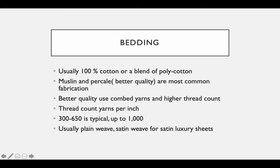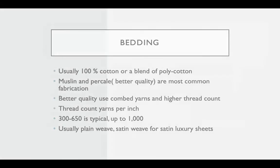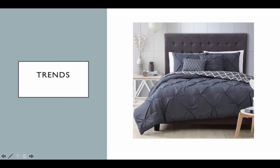Anything under 300, or 300 or below, is not the best quality. You want something in the middle and going towards the upper number. The higher the yarn count, the more yarns, the more quality. It also does make it a little stiffer. They tend to get softer as you wash them. So that's another thing. Some people are surprised when they get expensive sheets. They're not soft instantly. It's because of the higher thread count. You have to kind of break them in and wash them. They do get softer though.